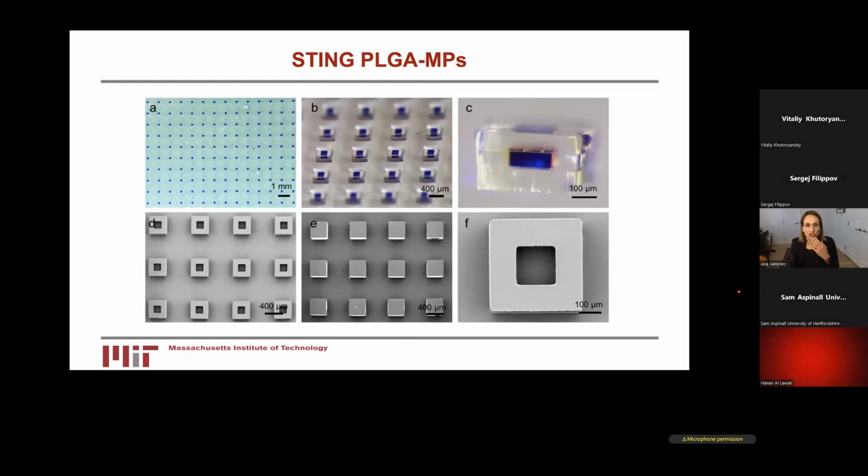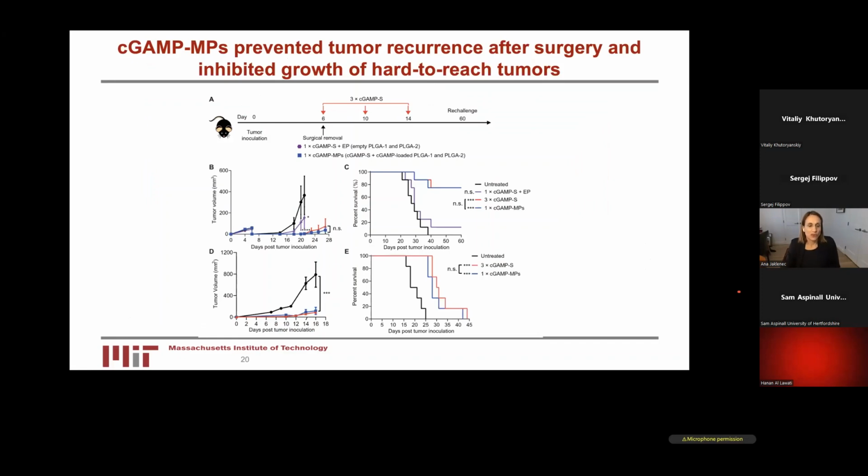And again, this is just to show that we can fabricate the particles. These have slightly larger cores, and we can make them with high fidelity in these large arrays. And so here is basically the experiment. We have the one injection. We have 3 injections in red of the STING agonist, and then we have 1 injection of our particles that are loaded with the drug, and we also have empty particles as well.